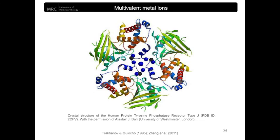Additives can mediate crystal contacts that help to form the crystal lattice, like it has been observed when using multivalent metal ions. An example is shown here with divalent metal ions that bound the His tags of a protein and induced a trimer. This trimer was not observed in cells, but was essential to obtain quality diffraction crystals.